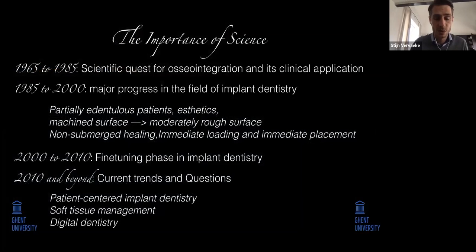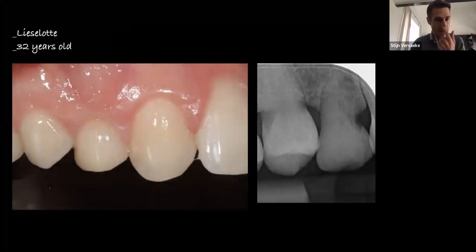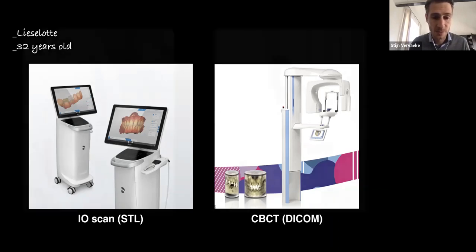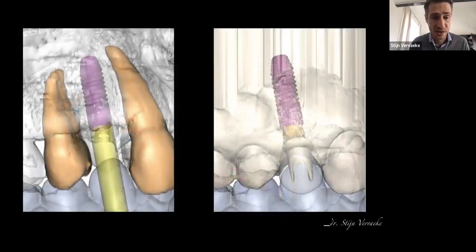All right, so then we will finish with the current trends, with, let's say, the shift towards digital implant dentistry. I show you this case I showed you before, but this is typically a case where we combine intraoral scans and CBCT images in order to be able to make a proper planning right from the start, to be able to go for immediate loading procedures, immediate restoration, using the final abutment immediately whenever possible.